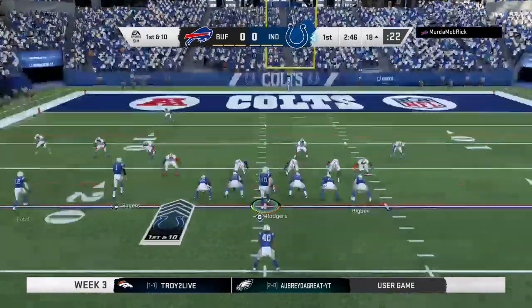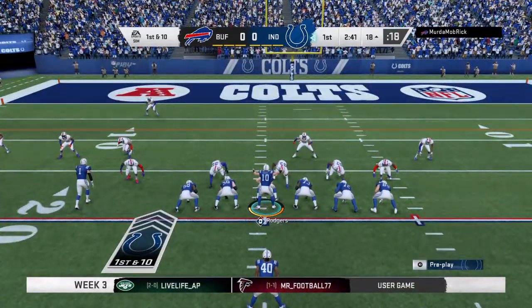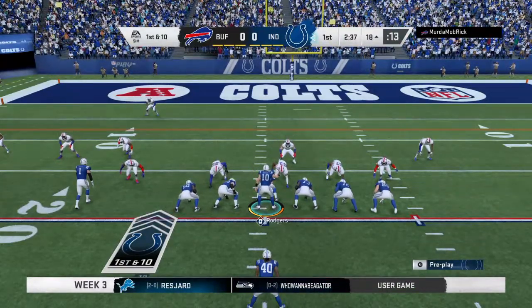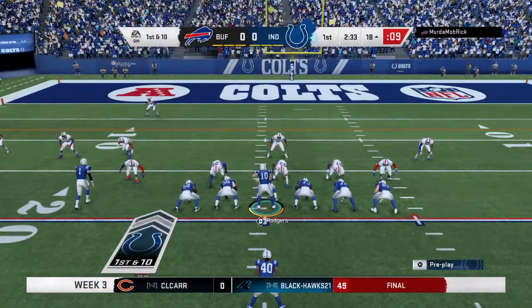Here we go. Check nickel. Switch. Sponge. No. Watch the ship. Hey, watch the ship. Ship.